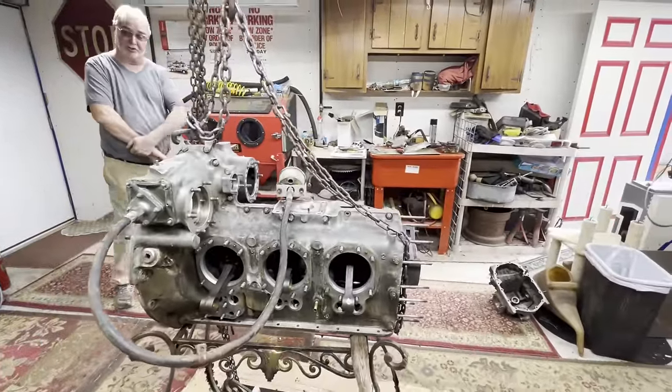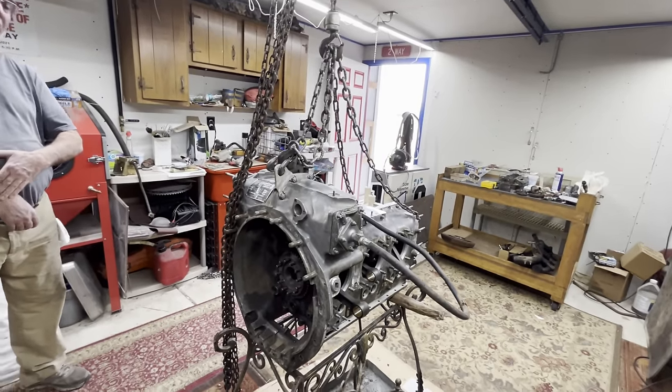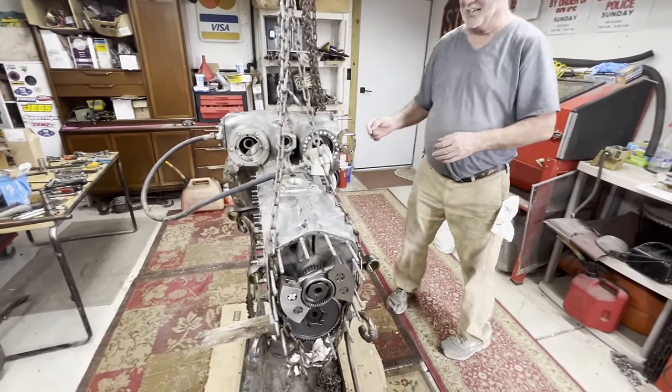It's actually an airplane engine, what I'm finding out. Yeah, so it's designed to be air-cooled then? Yes, it is. Is it going back in a tank? No, I don't have the tank. No, this has been sitting 20 years. You know a lot about engines? I mean, enough to be dangerous at times.